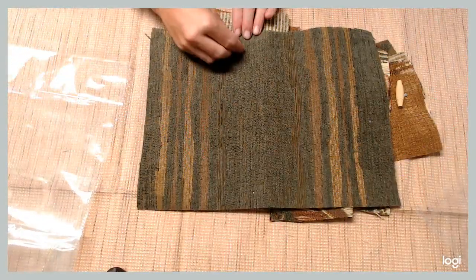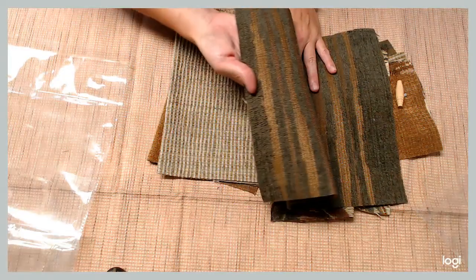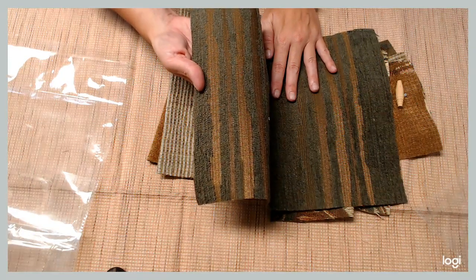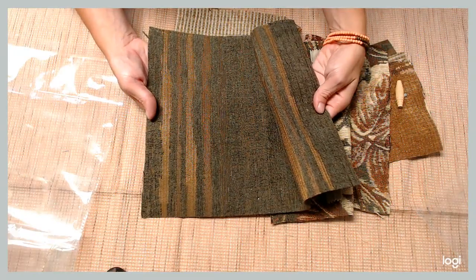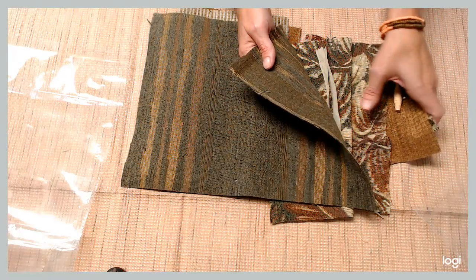All right. So this one here, I don't know if it shows it, it is a green. But as you turn it, look, you guys see the wood. This looks so woodsy. My goodness. I totally need to work on that zoom. Isn't that cool? All right. So that is the free gift if you buy 4 or more in your purchase.